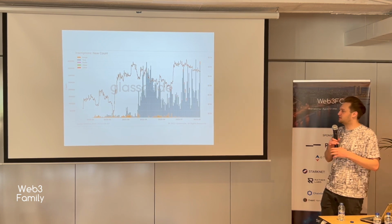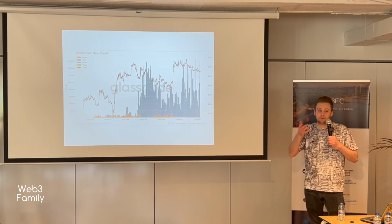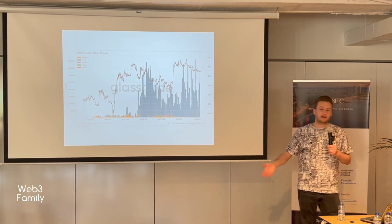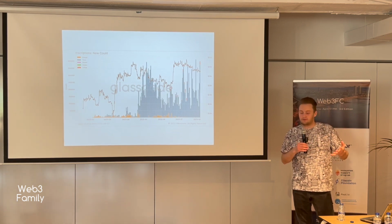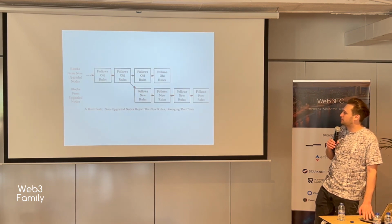These inscriptions are helping people treat Bitcoin in a new way. They're treating some specific Bitcoin as if it's a collectible coin. For example, you guys might collect rare coins, but that's a collecting thing, and this is a new thing on Bitcoin that is happening. Okay, I'm skipping that too.